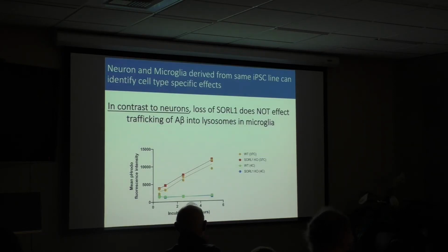Okay, so when we then expose the microglia that were derived from SORL1 knockout lines, in contrast to neurons, these microglia don't have any impairment in their trafficking of amyloid beta. And that was a surprise, but there are a couple things that really showed us that SORL1 has cell type specific effects. So if we are going to target medications towards promoting SORL1 behavior, what we really need to do is make sure it's working well in the neurons. And so, when does that become an issue? Well, if you're using neurotropic AAV to do genetic treatments, knowing the cell type is important.